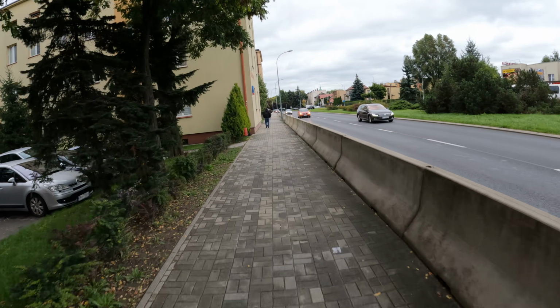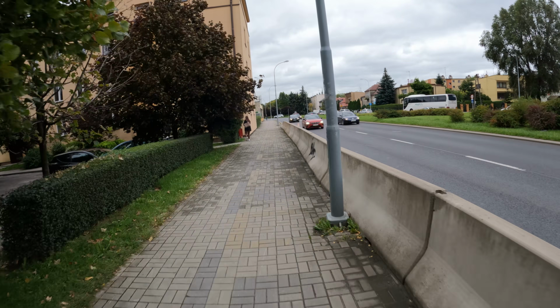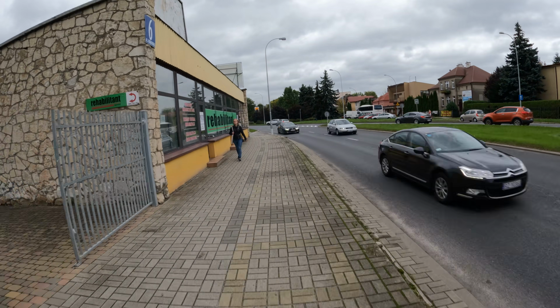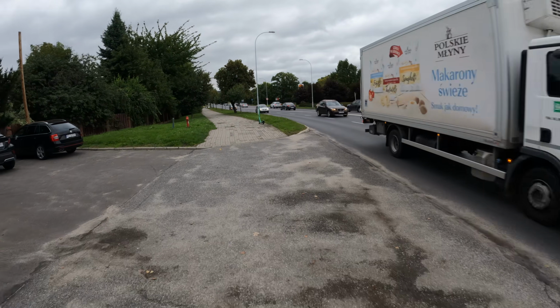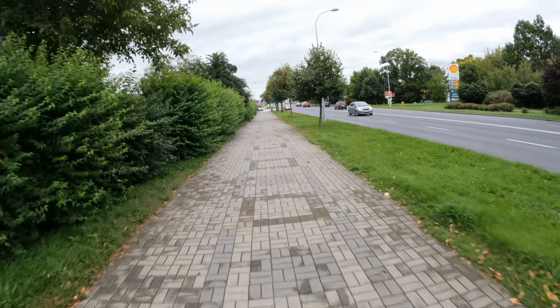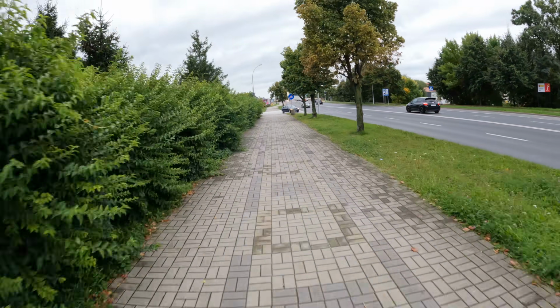Because I'm riding to the test location. We will test the GoPro 9 with GoPro 10 with Osmo Action in a stability test. But this will be in a different video, of course. Now I'm not using any stabilization at all. It's just mounted on my chest mount.